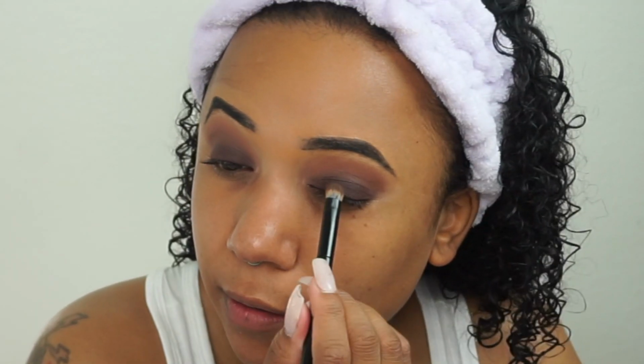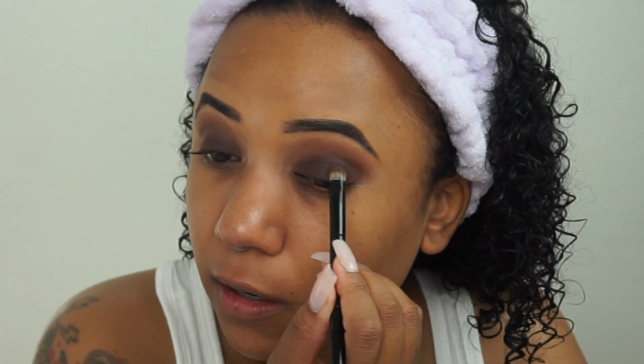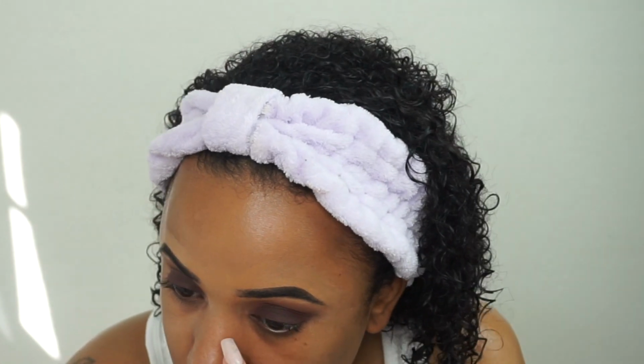I'm gonna take some more brown and really pack that in here where I feel like it faded. It would look better if my eyebrows weren't coming in. I want to pluck them, but when I get them waxed, that kind of just hurts the process.